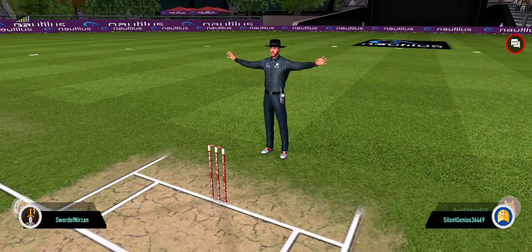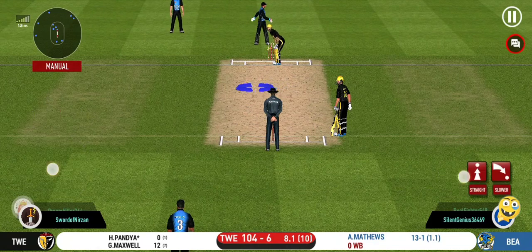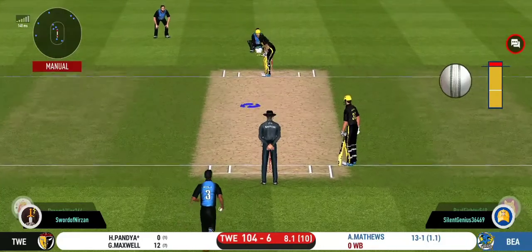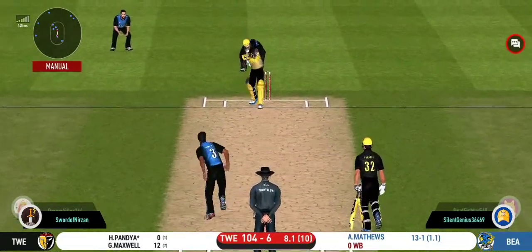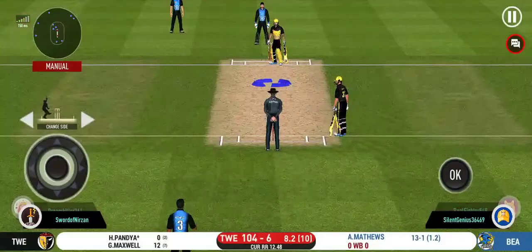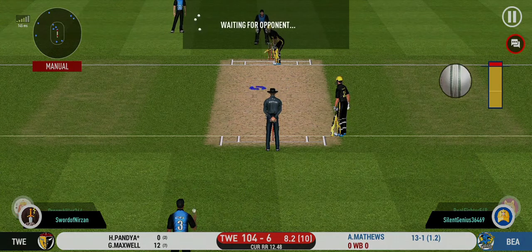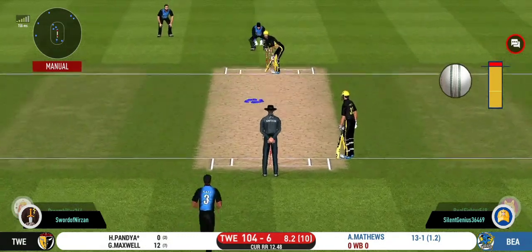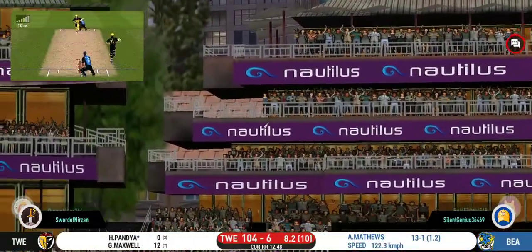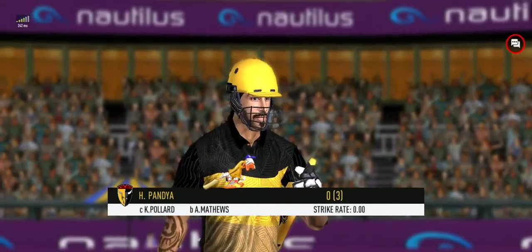The bowler missing his line here, and that's a wide. Here is a fielder at deep extra cover. Oh, that was a seriously quick ball. The bowler is bowling from his favorite end. Edged and taken. Has to walk back to the pavilion.